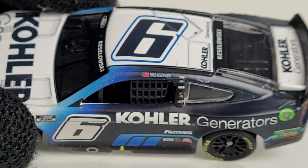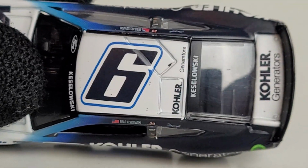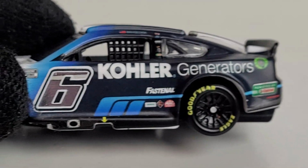And yeah, guys, Brad Keselowski's name is a little squished right there. We do got some more dirt and debris right up there on top. But heck, I think that's either debris or a paint chip. Either way. And notice as well, guys, the spoiler is actually detailed on the front and the back, which is pretty cool. I know a lot of people are like, well, this ain't a true race win because it still has the big spoiler. Yes, I'm well aware.